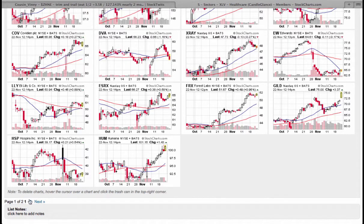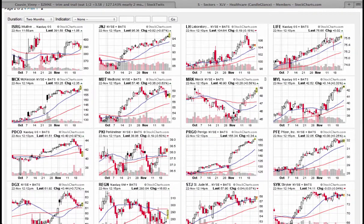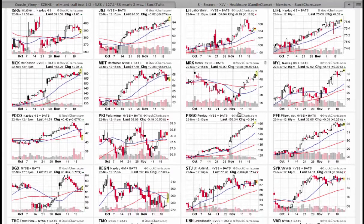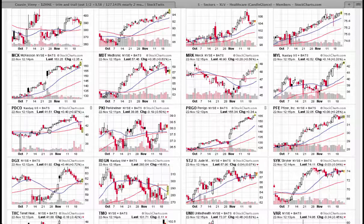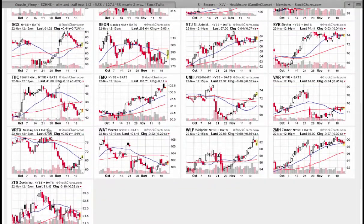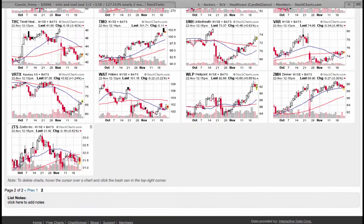I just don't see it. Merck, Pfizer, and Bristol Myers I mentioned were looking good. I made an erroneous click there. Okay, WellPoint looks decent. It's flagging out.